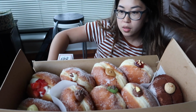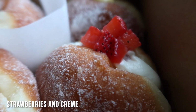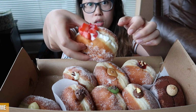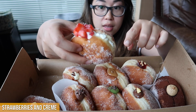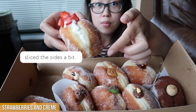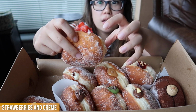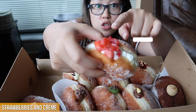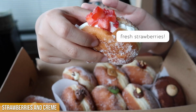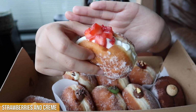We're gonna start off with, I heard it's one of their specialty brioche donuts, strawberries and cream. This one is the one I've been eyeing, and they almost make it like a whoopie pie. So it's not like poked a hole and then they put the cream filling in. They actually slice the sides a bit, and it's almost like a sandwich style donut, and they fill in tons of heavy whipping cream and then fresh strawberries in the front. Let's see if this camera can do it justice. Yeah, boy. I think it does.